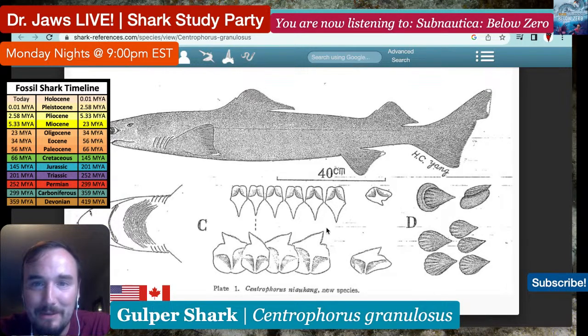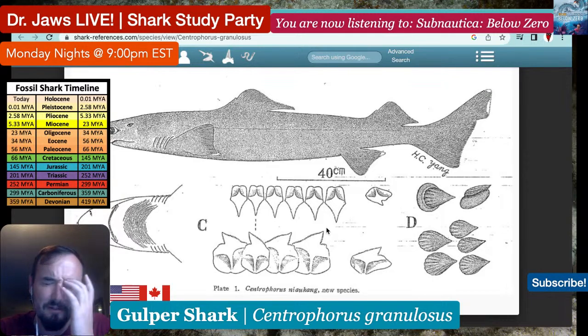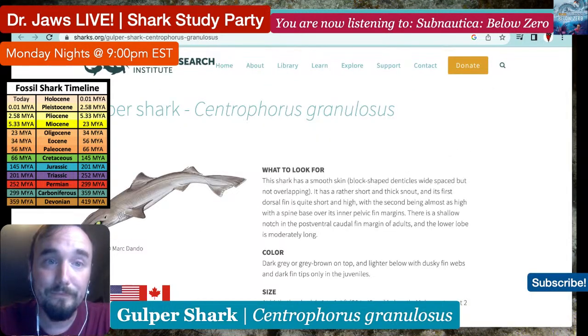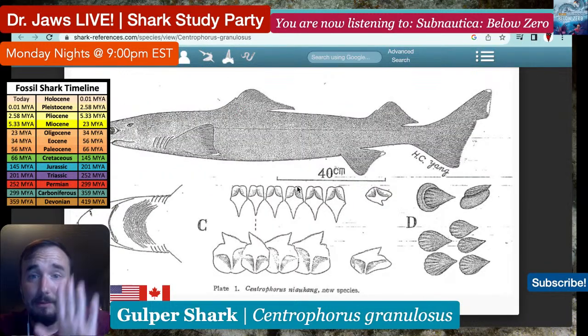This cannot be just a piscivorous shark. Because if it was, wouldn't it have teeth like sand tiger shark teeth, that are more needle-like, for gripping slippery fish? I feel like there's definitely something going on, and I kind of like this whale fall hypothesis, which I'm going to stand by.